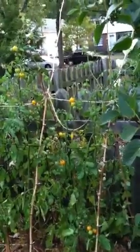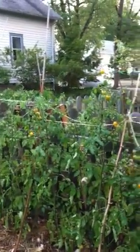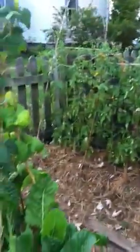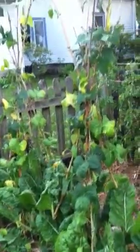So I'm going to do a quick garden tour. Here's some yellow cherry tomatoes. Super sweet, very low acidity. They're doing okay over there. In this bed I have Swiss chard and some pole beans too.